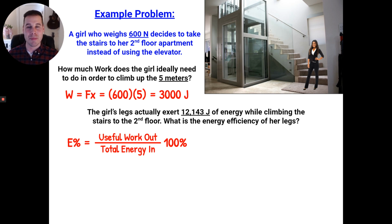Well, both of them are going to be measured in joules because energy is measured in joules and work is also measured in joules because we need energy to do work. So they have the same unit. So the fact that this says joules and our answer in the last question is joules, that doesn't really tell us which one is which. But we know that those are going to be the two numbers we use because they're both measured in joules. So the girl's legs actually exert 12,000, and ideally she would only need to do 3,000.